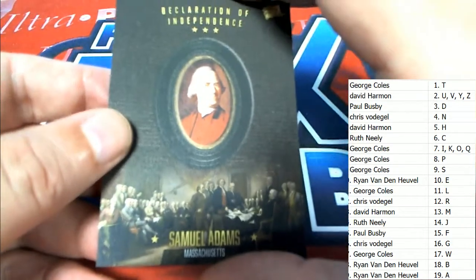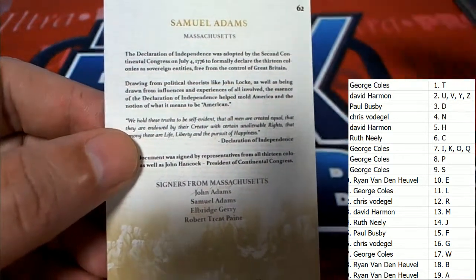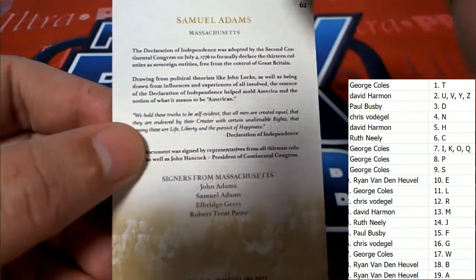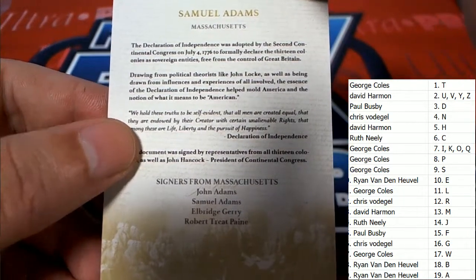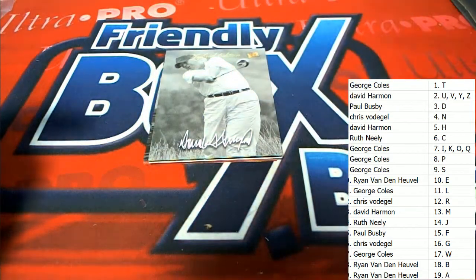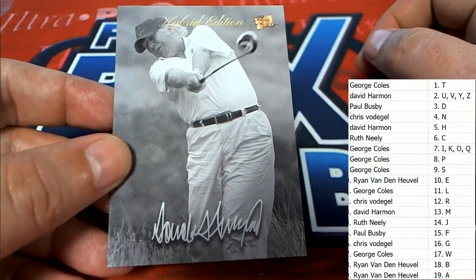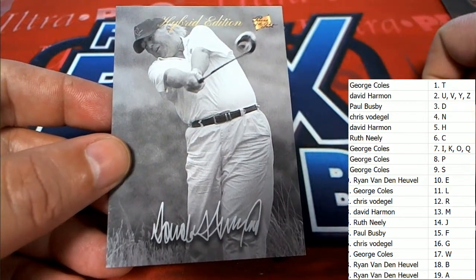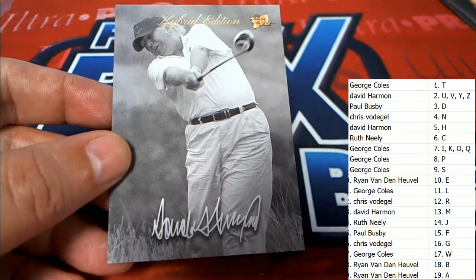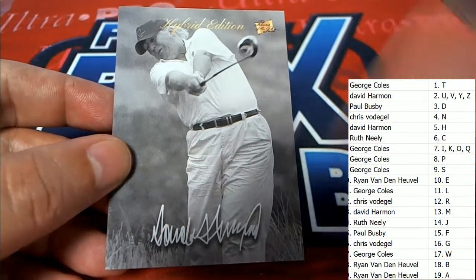Samuel Adams. Declaration of Independence signer from Massachusetts. Yeah, representing Massachusetts. All right, so we're getting ready to get to our hits here, but we have this Donald Trump for letter T. So Ryan had the Samuel Adams. Ruth, you had the Grover Cleveland. Now we got a Trump for George.